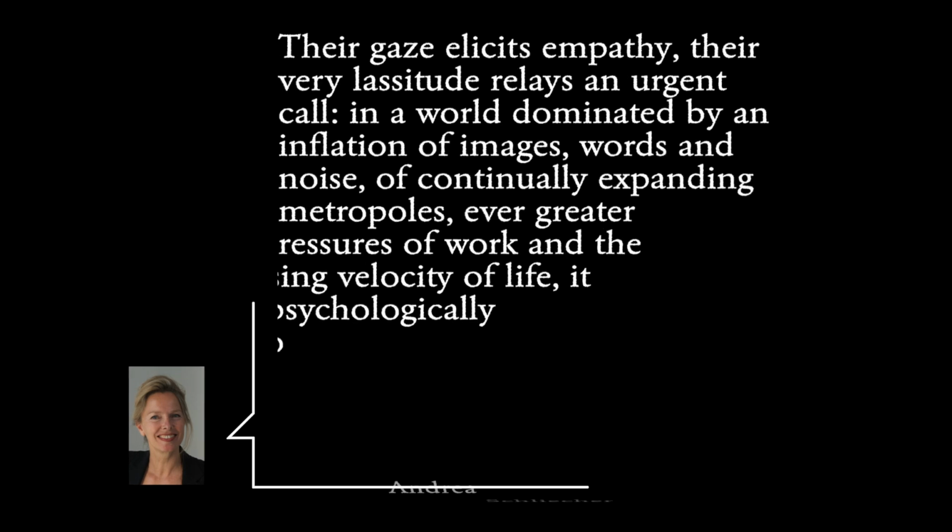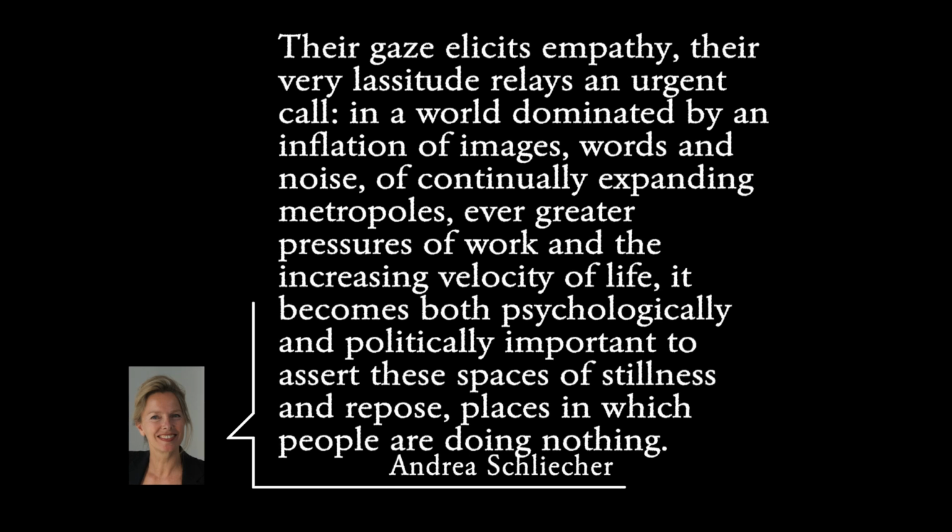I like what Andrea Schleicher has written about these portraits. She writes that their gaze elicits empathy. Their very lassitude relays an urgent call. In a world dominated by an inflation of images, words, and noise, of continually expanding metropoles, ever greater pressures of work, and the increasing velocity of life, it becomes both psychologically and politically important to assert these spaces of stillness and repose, places in which people are doing nothing.